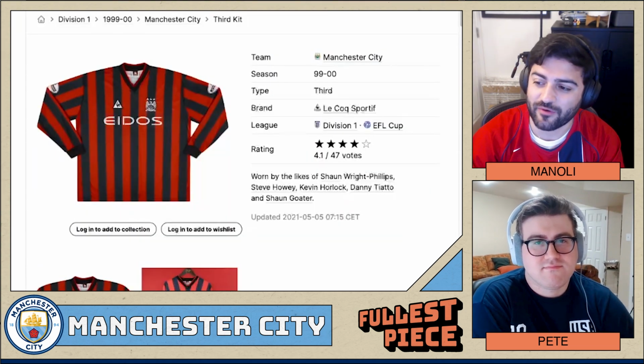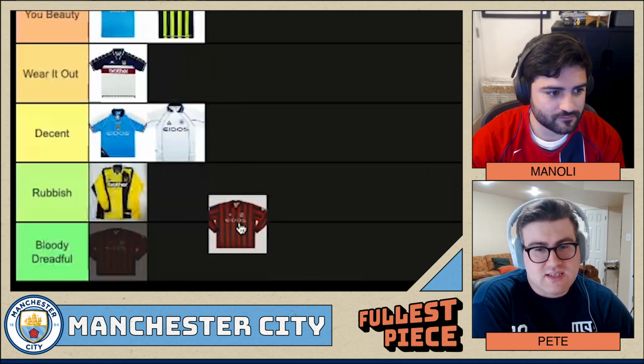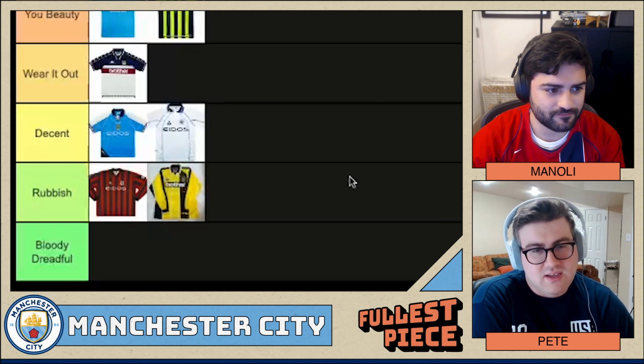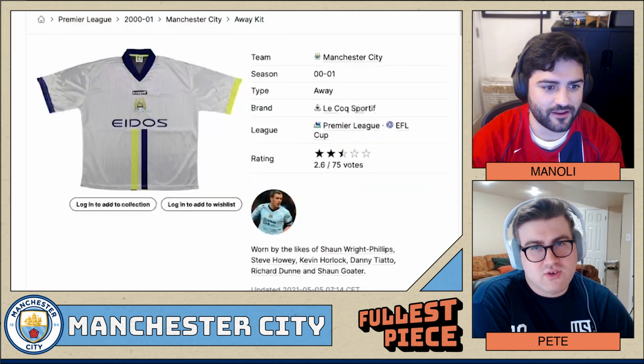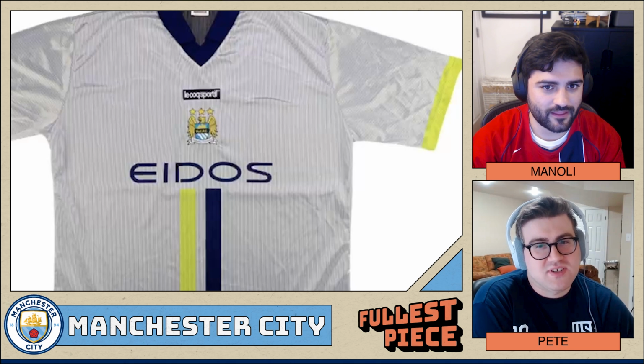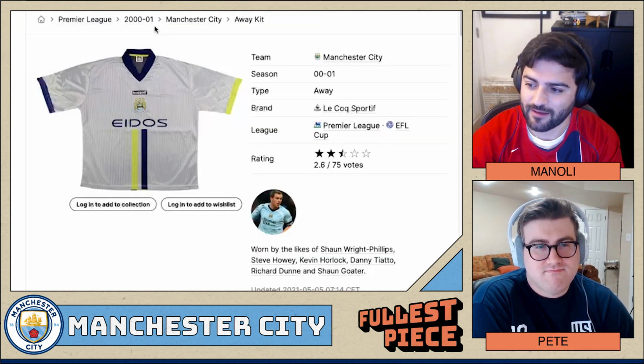I always have an issue with their red kits. So, yeah, that's decent. I think it's better than the yellow. Yeah, it is better than the yellow. So we're now on to 2000, 2001. It's just a new away kit. It's rubbish. I don't like anything about it. This feels like a bad Tottenham kit is the vibe I'm getting.